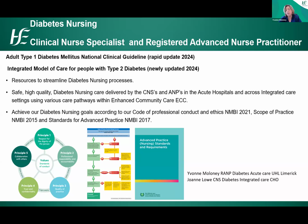They're excellent resources that will help us to streamline our diabetes nursing processes and continue to provide safe, high quality evidence-based nursing practices delivered by clinical nurse specialists and advanced nurse practitioners across the acute care setting and the primary care and secondary care settings. We use various different pathways which have been already developed by the Enhanced Community Care Network. Example, the Model for Foot Care and others.